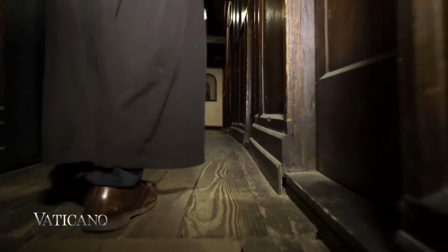Like Francis I, that is, Saint Francis, he was opposed to poverty.